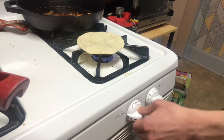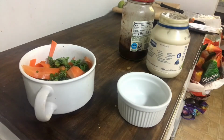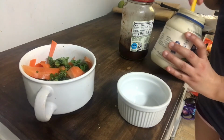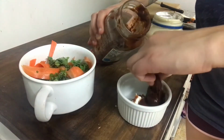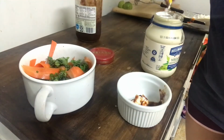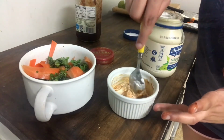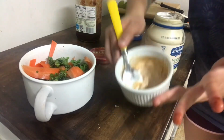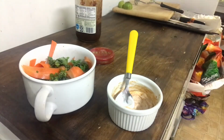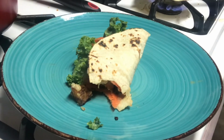And what it's going to do, it's going to add a nice creamy layer between the tortilla and the potatoes. But then on the potatoes, I decided to do a chipotle mayo sauce to add kind of like a creamy element on top. So then it was time to assemble the tacos. It made 6 tacos. I did the creamy bean layer on the tortilla, then the kale and the carrot, the potatoes, and then the chipotle mayo. Ugh, delicious. And that's all, folks.